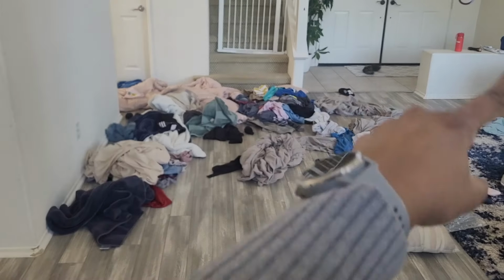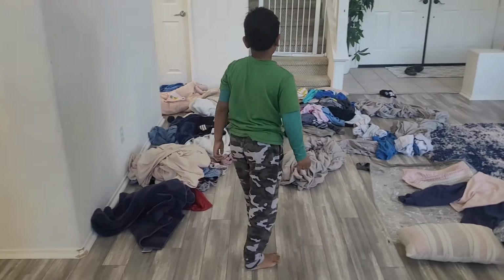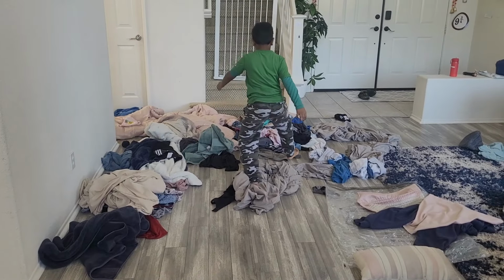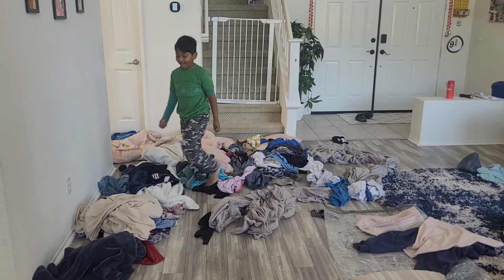These are all the mountains of laundry that I threw from upstairs. I took a break after finishing the upstairs, and in the meantime, this dirty laundry kept my kid busy, as you can see.